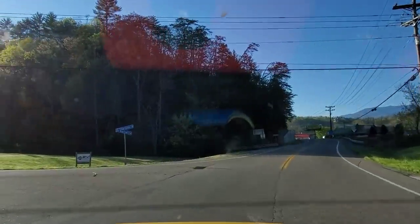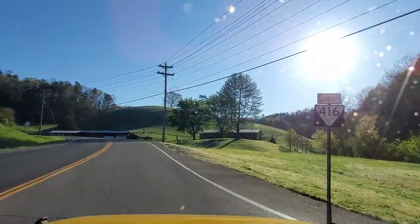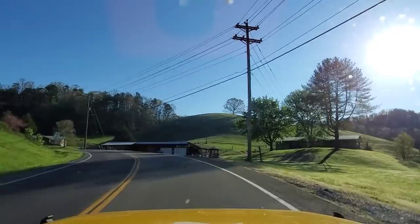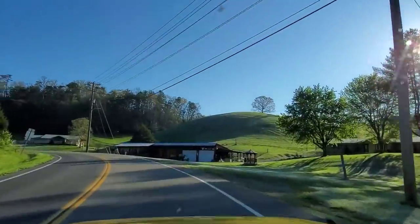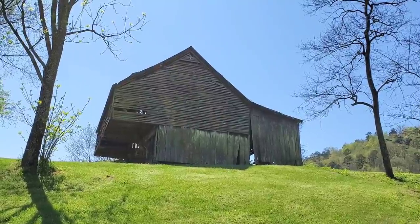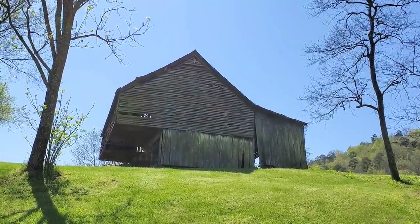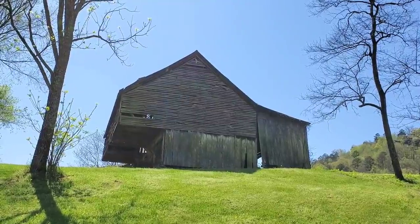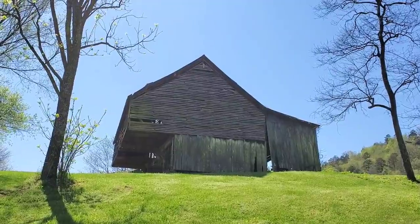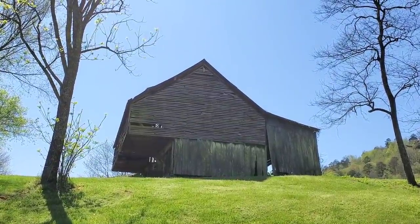Well, today we're going to take Pitman Center Road on 416 South, and this will take us out to Pitman Center. A beautiful cantilever barn on top of that hill there. I know I was calling them tobacco barns, but I believe they're also called cantilever barns too.